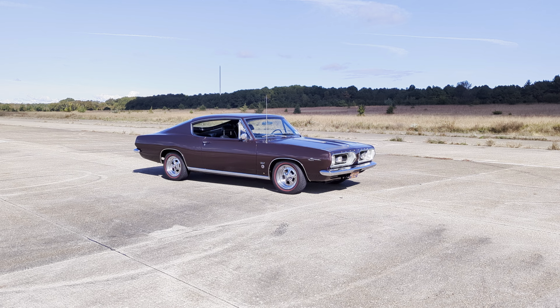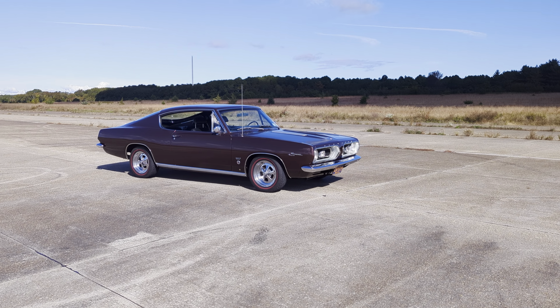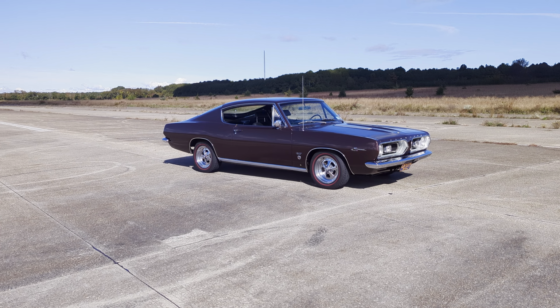Today we have a gorgeous car. It's a 1967 Plymouth Barracuda Formula S. Got the owner here. Doug's going to tell us a little bit about it.